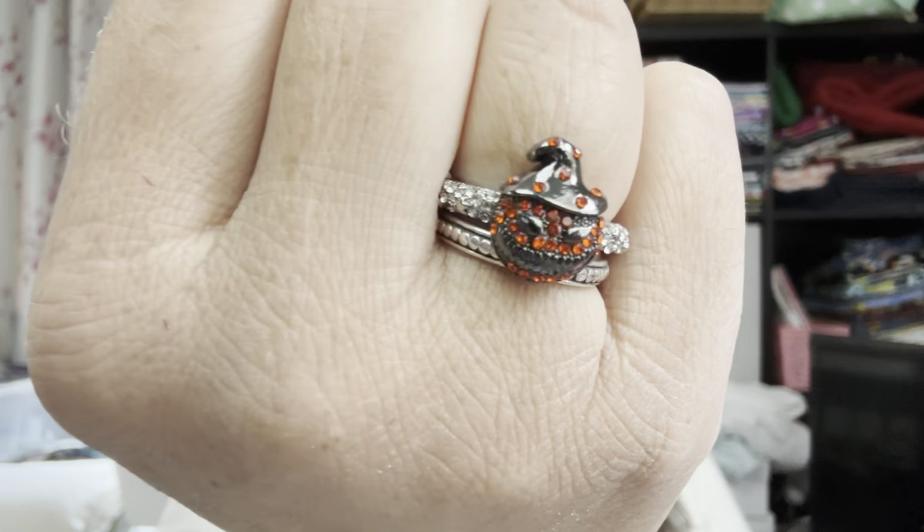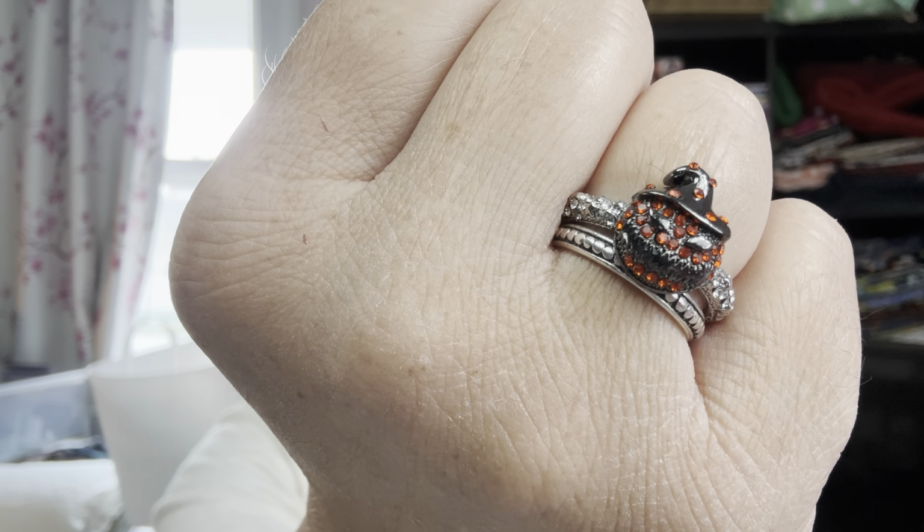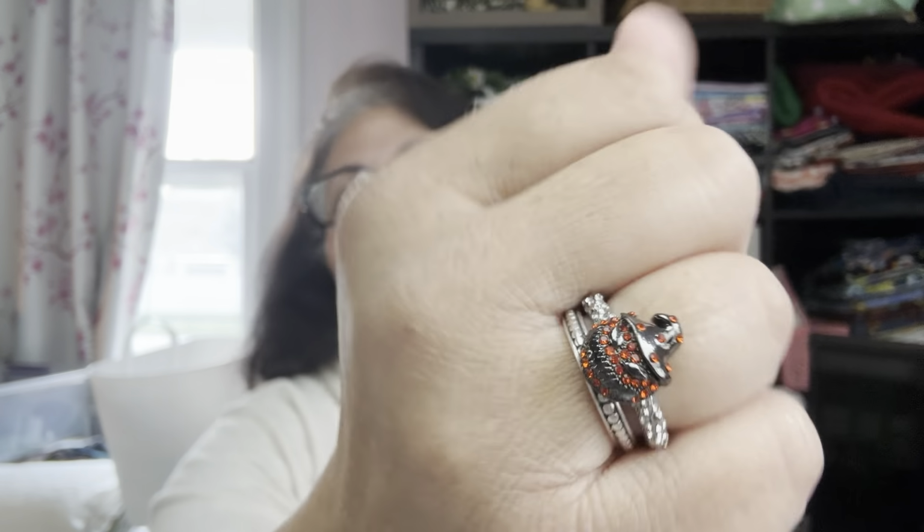This next one, I love this one. Oh my gosh, guys, I love this one so much. All right, so this one was $1.37, and this is going to be my Halloween ring. Isn't that great? Oh my golly, he is so fun. I just think he's so fun. I love it. I love him.